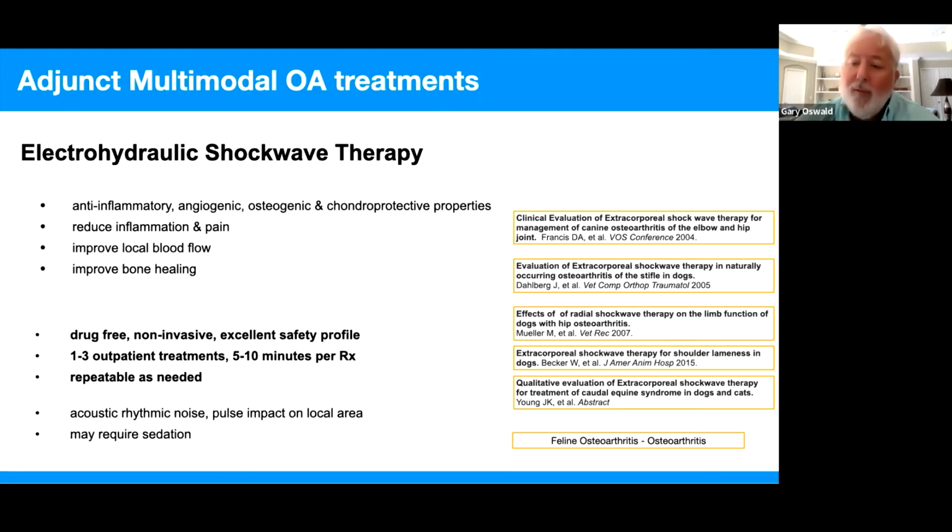Again, there are multiple papers that have been written in veterinary medicine. These are small animal papers, not horse papers. I'm sure if I went there, I could find many, many more showing the benefits of electro-hydraulic shockwave or sound wave therapy. It's drug-free. That's nice. It's not going to affect other organs. It's non-invasive, which is nice. It has an excellent safety profile. One to three treatments, basically, given usually at 2-week intervals.